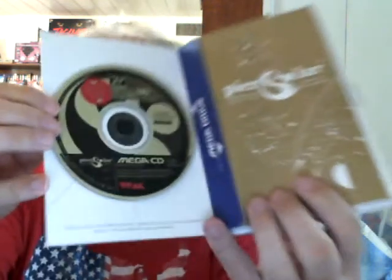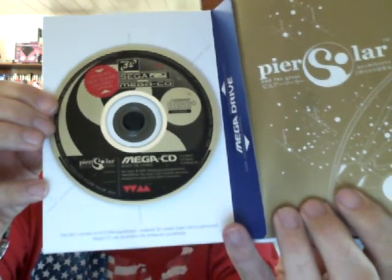Now, first off, just to show you briefly the two other homebrews that I have for the Genesis / Mega Drive. From Watermelon, I have Pure Solar and the Great Architects. This was released in several versions. This is the version that comes with a cartridge and an enhanced CD. This is playable in the Genesis as well as the Mega Drive, all versions, and it was tested in several clones and it works fine.